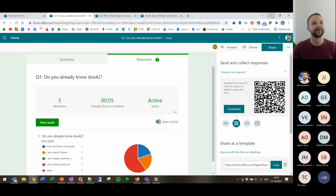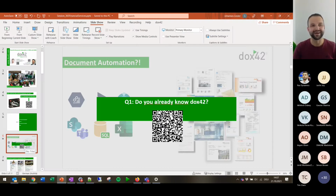The next barcode will be the decision which demos we are doing. So absolutely, go and join as much as possible, because we are going to do the live demos only based on that information.